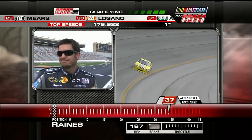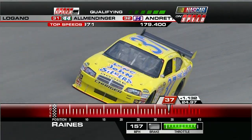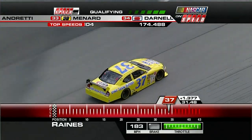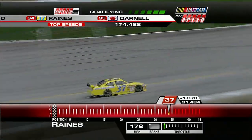Hopefully he'll have a good race car as well, boys. Those boys sure need a good run, that's for sure. Tony Raines has participated in 10 races this year. This is the first of the go-or-go-homers.